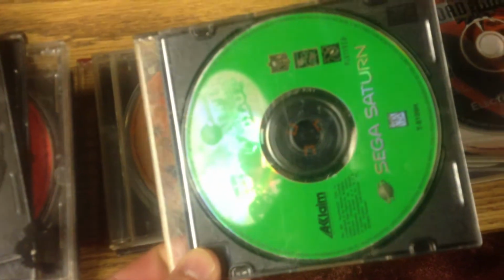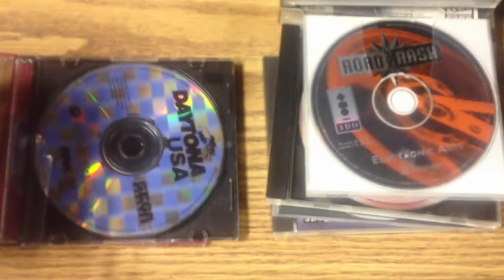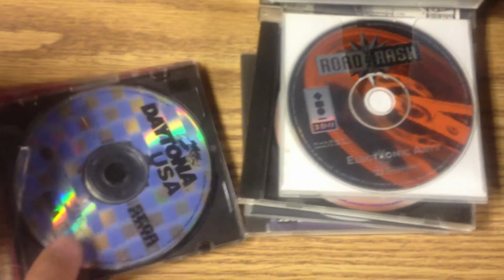what's this, NFL Quarterback Club 96, Battle Arena Toshinden, NHL 97, and a couple more copies of Daytona USA.